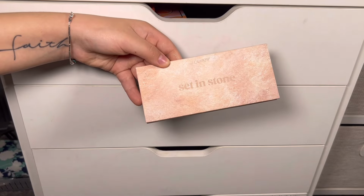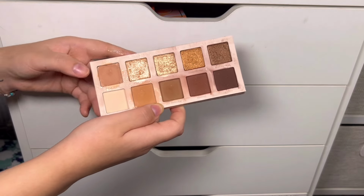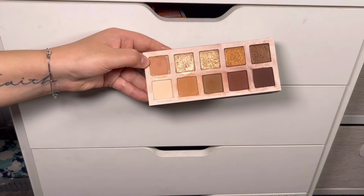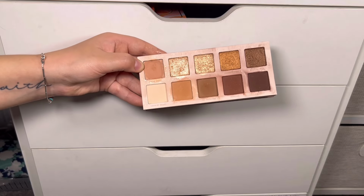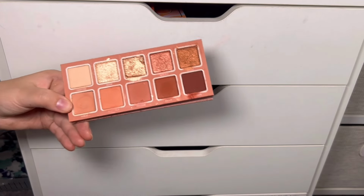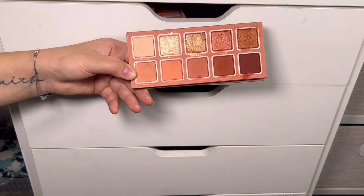But yeah. Then we have Set in Stone, and that was in the Hold the Stone collection or something like that. I don't know what it was, to be honest. But this one actually was really good. This one I liked. This one did not disappoint. Really enjoyed. So yes. Then we have Clay Cool, and this is one of my favorite ones that they've done that is like rock theme, I guess, earthy theme, you know, the ground.